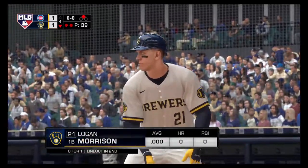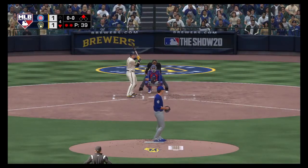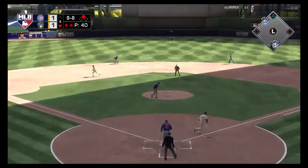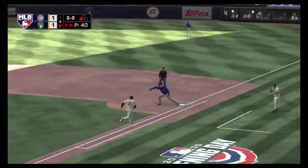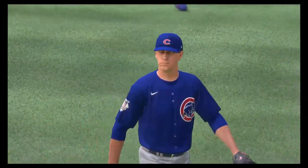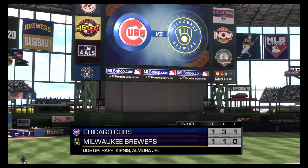Man at second here with 2 away, and that'll bring up the big left-handed bat of Logan Morrison. He's ready. Here's the first offering. Oh, right back to him on the mound. And he'll flip this one on to first as he works his way out of the jam, and the inning is over. Milwaukee leaves 1. 5th inning coming up, tied at 1.